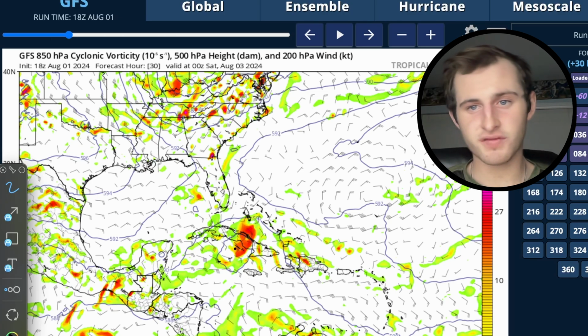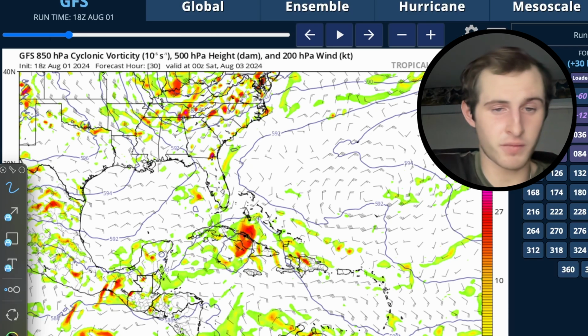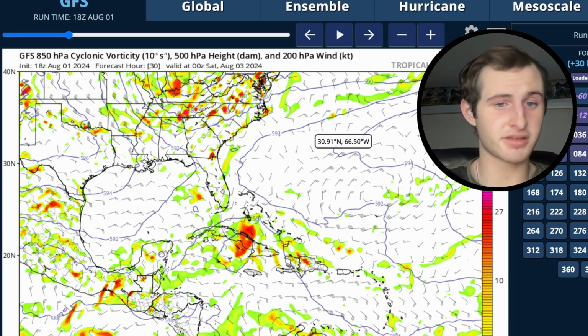So as I push this forward, this is the American model, 30 hours from now, this is going to be Friday night. And this is going to be the low-level spin, these colors in here. And then these contours are going to be the mid-level height field, which is kind of where your vortex is in the mid-levels. And you can see right here, they're very stacked.